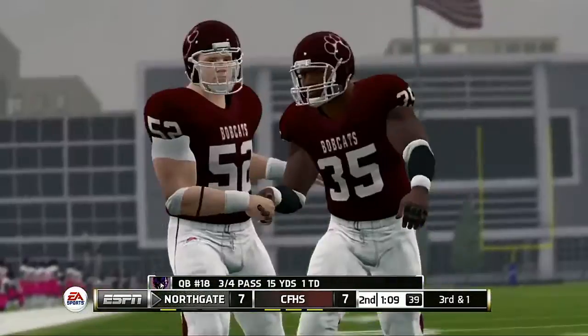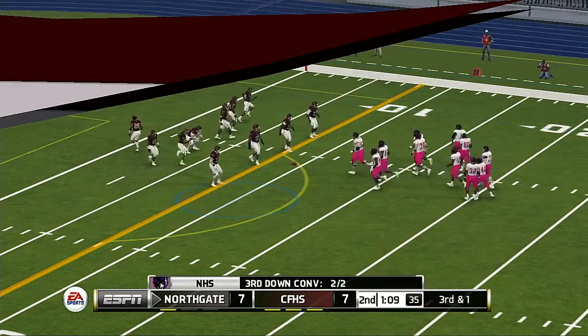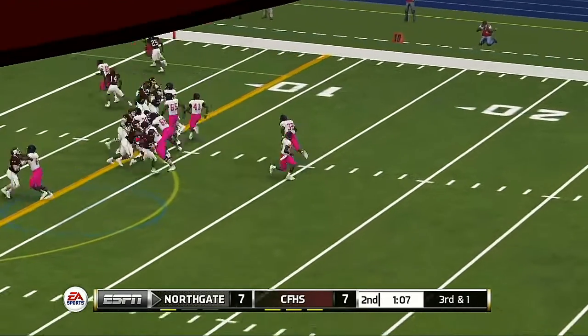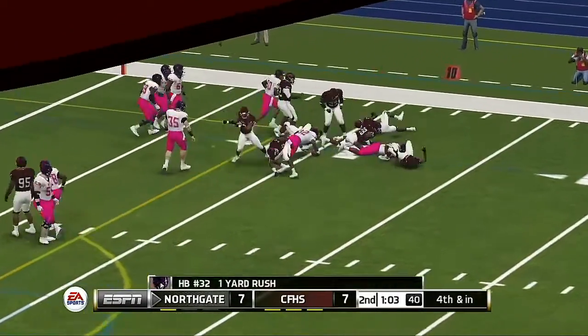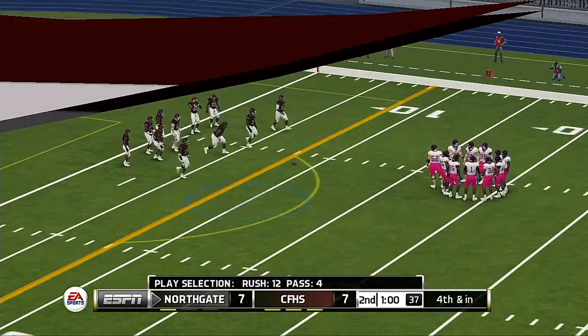Quick release. Oh, had it knocked down. Well, you want to do everything you can to keep the ball out of the hands of these receivers. So that was a really good effort. Short yardage situation here. It's 3rd and 1. He gets out to about the 9-yard line. That makes it 4th and inches.